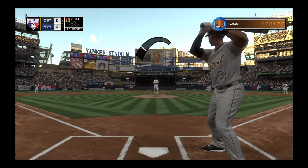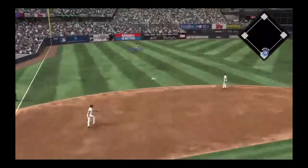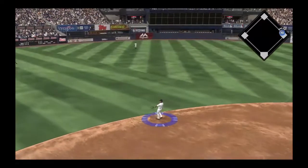Well, that's a pitch right there you've got to just lay off. There's a good chance he's going to throw it on 0-2, and if you can recognize it starting down in the zone, you know it's only going to go down from there.